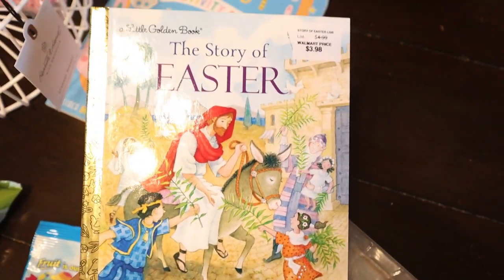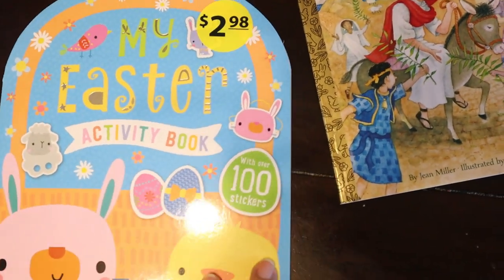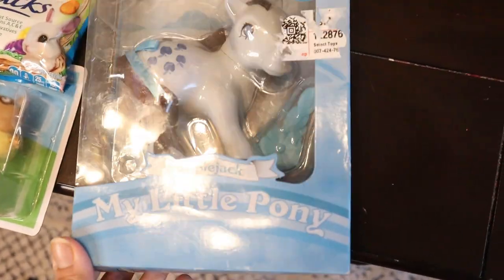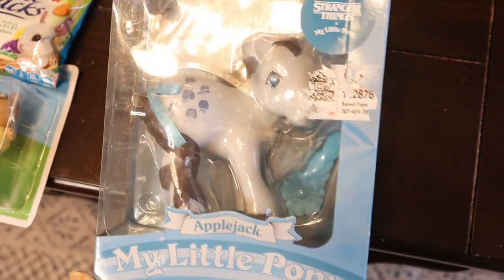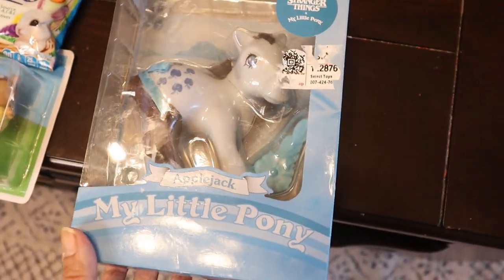These two storybooks. This is the story of Easter. Got this at Walmart. This one too. This is my Easter activity book with over 100 stickers and activities. She's going to love this too. And I got this one at Dirt Cheap Store. It's My Little Pony special edition Stranger Things. I love it. I used to have this when I was a kid. Love it. I'm sure she's going to like it too. So cute. It was like $5.